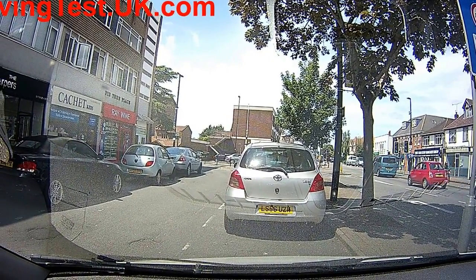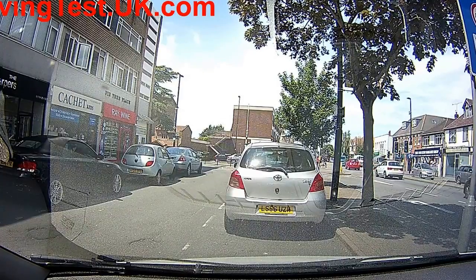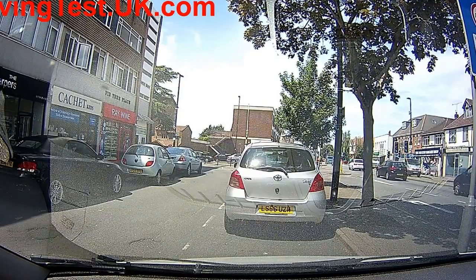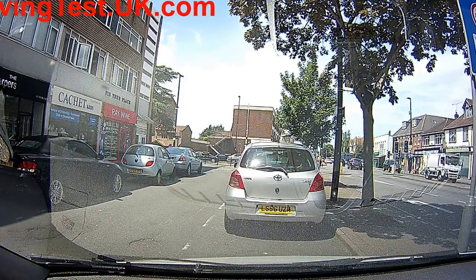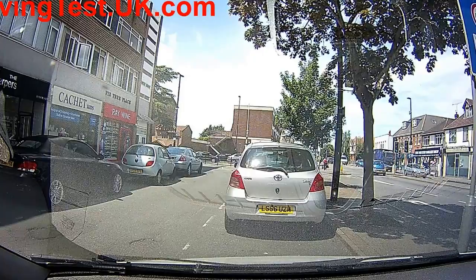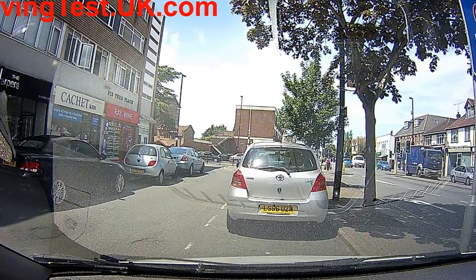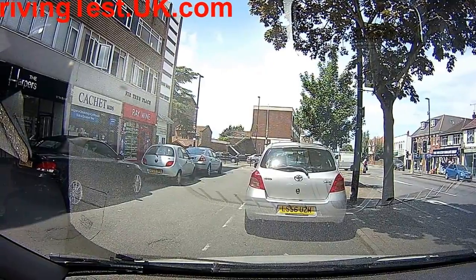Robert is just about to start his extended driving test here at the Ashford Driving Test Centre. He had actually passed his driving test just under 2 years ago here, but has been ordered to do an extended driving test by the courts.